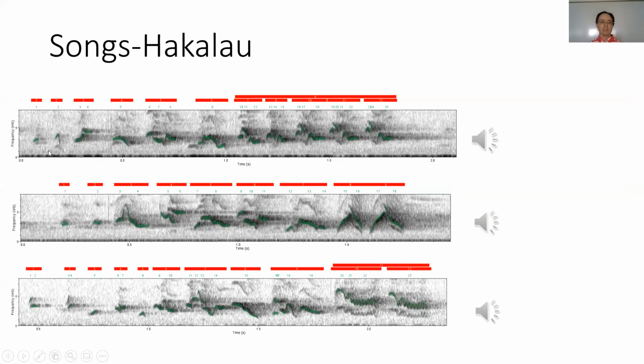So they have these shared components where they have these introductory notes, the body of the song, and then these shared phrases at the end. So this one was this kind of trilling phrase. This next song, I call it the barking phrase because you'll hear it's kind of like a little bark at the end of the song. And then there's this little buzzy trill that they do as well here in this third song.